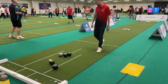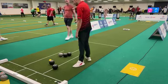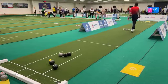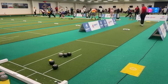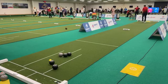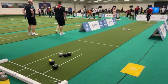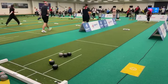Australia, nice to see that. Couldn't be much further away. More from Australia, great to see. Any short mat bowls in Australia? Is anybody playing this wonderful sport? Easy to set up, just need a small hole and a reasonably flat floor.